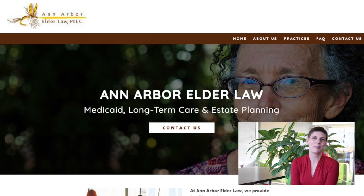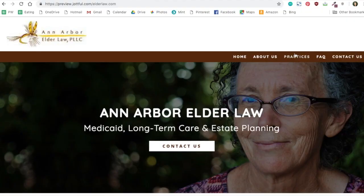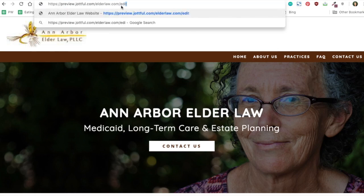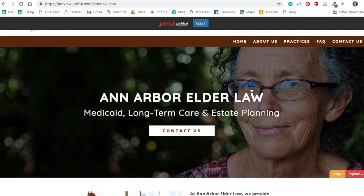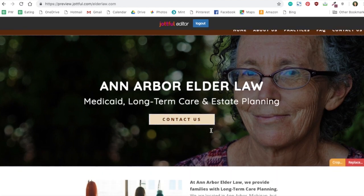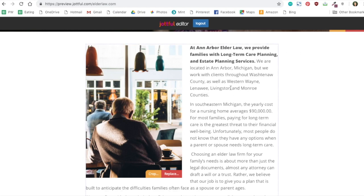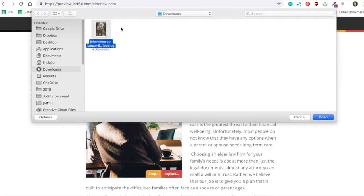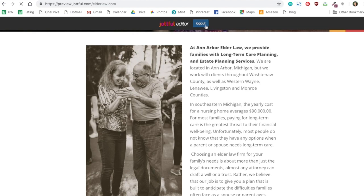Well, this is what his website looks like now. And let me show you how easy it is for him to update it. Are you ready for this? He visits his website and adds /edit after the URL. Then he logs in. And now, rather magically, most of the text and images can be changed as easily as you'd make changes in a Word doc. Just click, type, and presto, it's live on his website. He can make changes to images just like you'd update your Facebook profile photo. Boom, done.